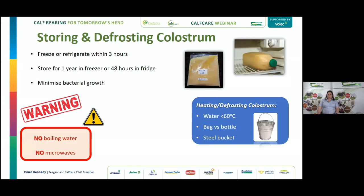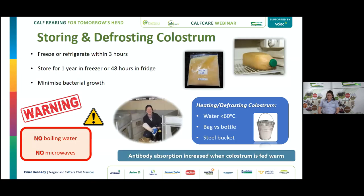But a word of warning with the bags: don't put the bag straight into water, because there's a high risk that the corners have frayed and then the colostrum can run into the water. A good idea is to get a larger steel bucket, fill it with warm water, less than 60 degrees, put a smaller steel bucket into that, and put your colostrum into that. After 15 minutes or so, you can change the water again, and that will make sure that you're speeding up the defrosting process where possible.